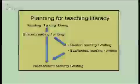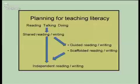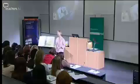So bear this model in mind. Think about this model, think about what you see the teacher in this Year 2 class using from this model, and also what you would teach next.